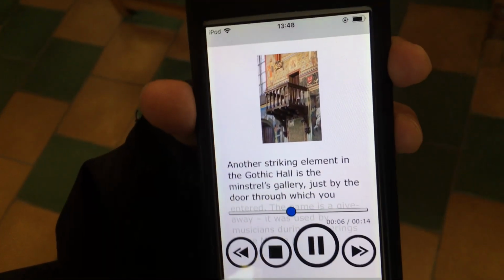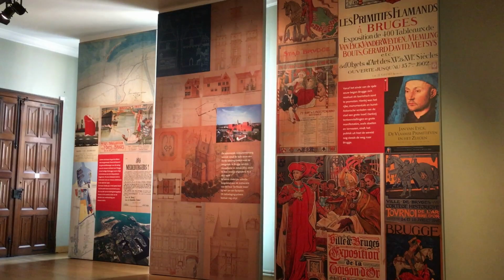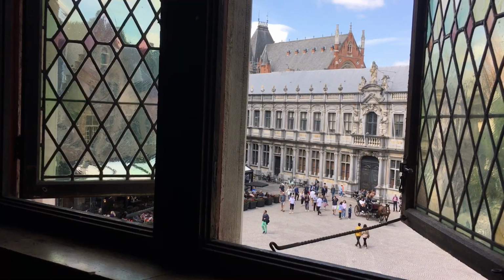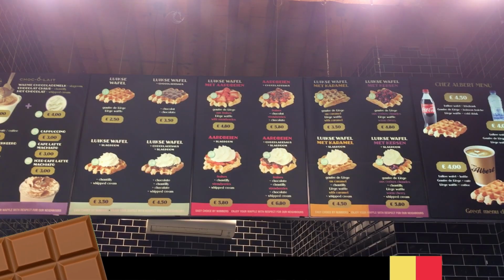Look. You entered. The name is a giveaway. In the historic chamber next door, you can see original documents and artifacts used in the city's administration through the centuries. Now let's go to the market square to get some waffles at Chez Albert.